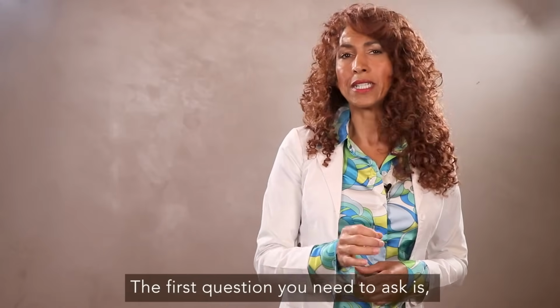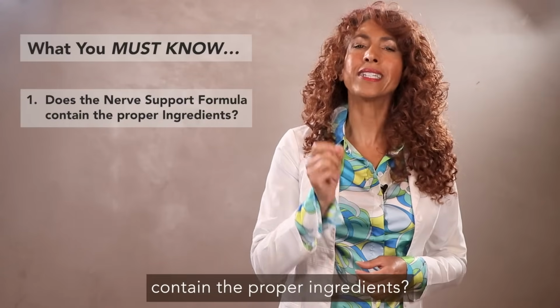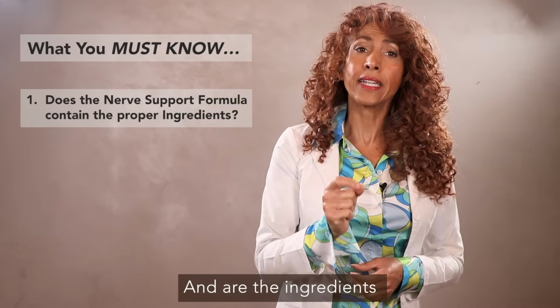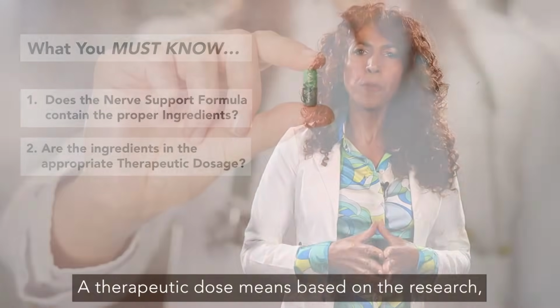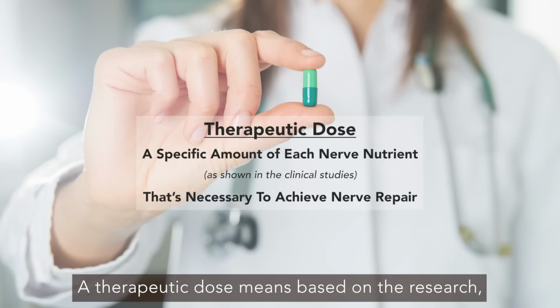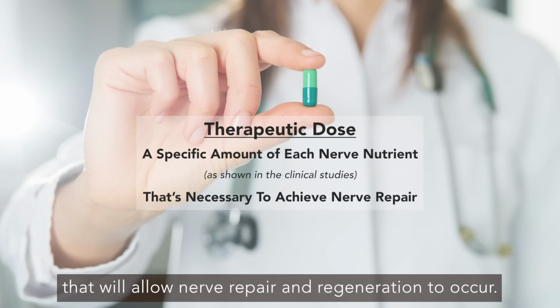The first question you need to ask is, does the nerve support formula you're getting ready to buy contain the proper ingredients? And are the ingredients in the appropriate therapeutic dosage? A therapeutic dose means, based on the research, the formula contains the appropriate amount of the ingredients that will allow nerve repair and regeneration to occur.